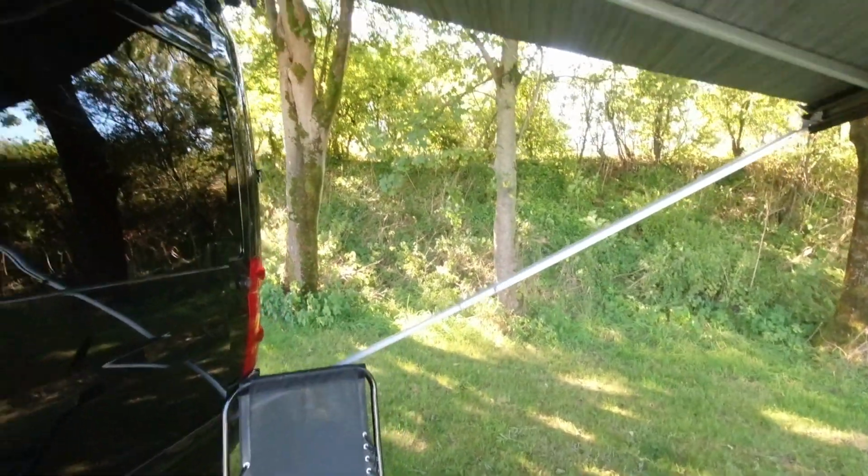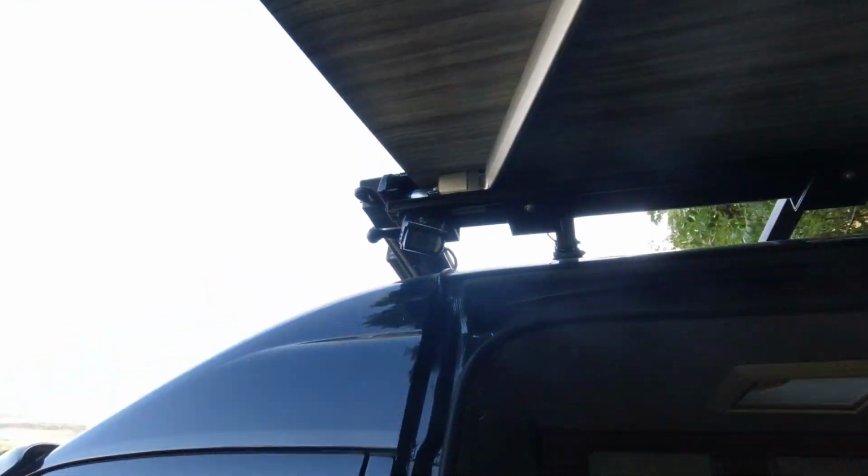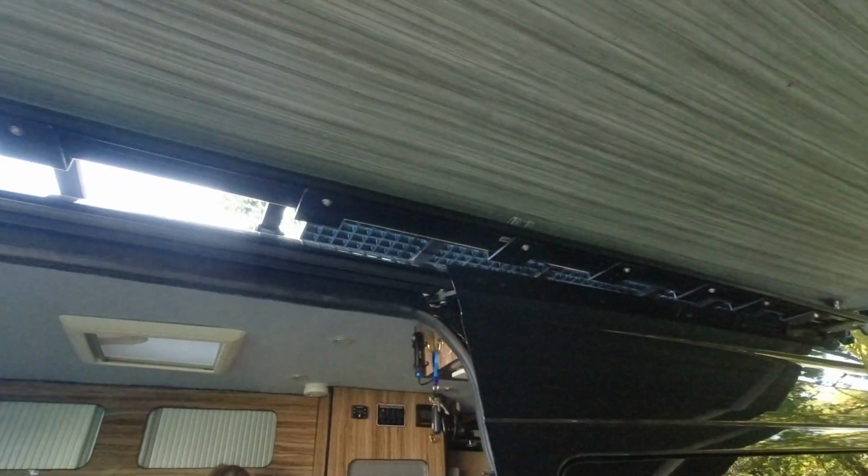Going outside, we have the awning that's fitted onto the roof rack. And the CCTV cameras are fastened onto there as well. And there's a separate video about fitting the awning and the cameras if you want to see how they're fitted.